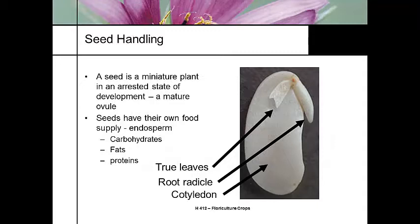So what I want you to think about is this seed is actually a miniature plant. Now, this is a big old bean seed. And it's in a rested state of development. It's a mature ovule. Seeds have their own food supply, which is the endosperm. In that endosperm, we have carbohydrates, fats, proteins, depending on the kind of seed. And which is the highest concentration has a lot of relevance for how you handle that seed.